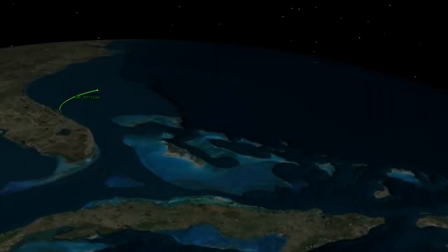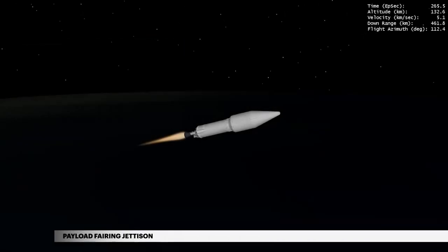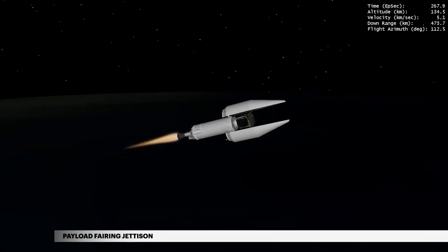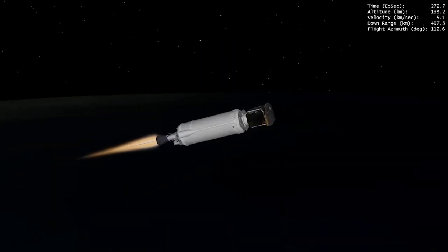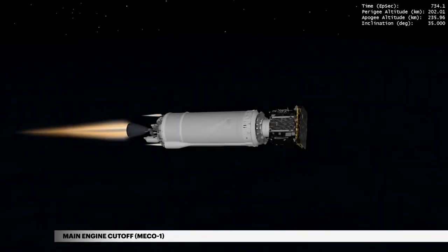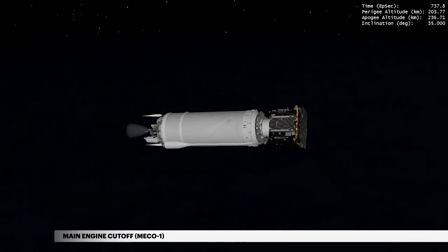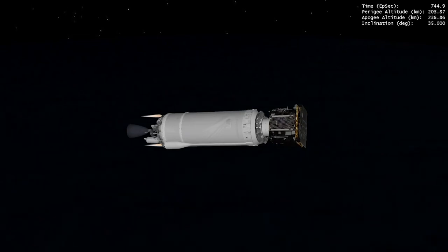Approaching payload fairing jettison, the Centaur is burning propellant at a rate of 23 kilograms per second, traveling at more than 17,700 kilometers per hour, and located nearly 134 kilometers in altitude and 470 kilometers downrange. At 4 minutes 27 seconds, the payload fairing is jettisoned. The vehicle now weighs less than 7% of what it did at liftoff, 4.5 minutes earlier. 12 minutes 14 seconds into flight, cutoff of the Centaur main engine, or MECO-1, occurs. The mission now enters a coast phase in preparation for the second burn.